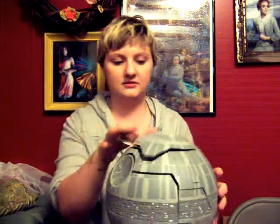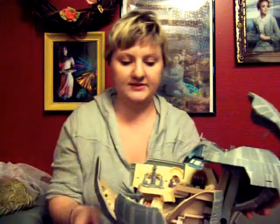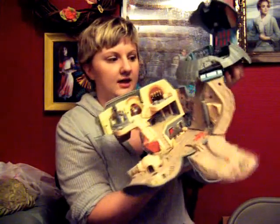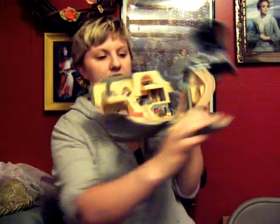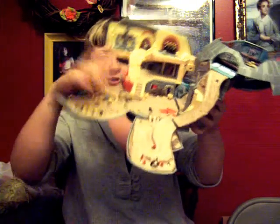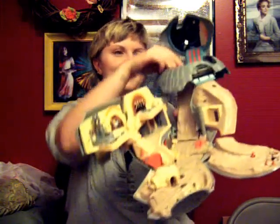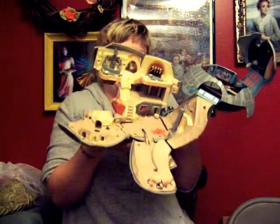This thing's $8, and we're like, oh, cool, it's like a little thing, and then I'm not sure how to open this. The top thing, just move the top thing. Then it opens up, and it's Tatooine, and all this other stuff, and there's little people, and you can open up Luke's house, and this is probably the dorkiest thing I think we've ever bought, but I love it. I mean, it's the Death Star.